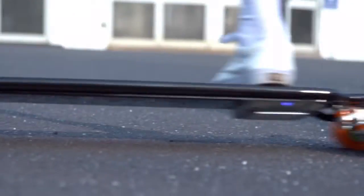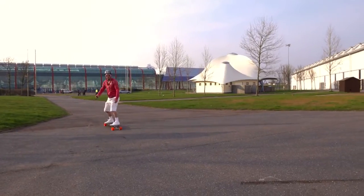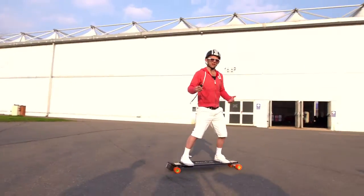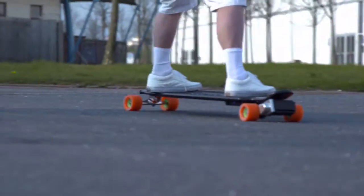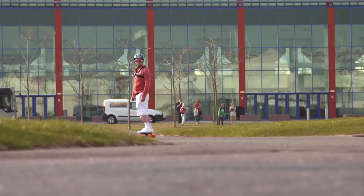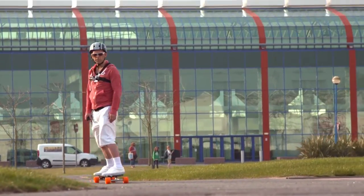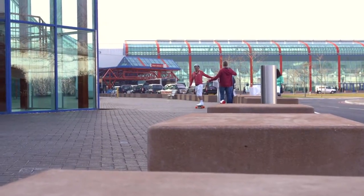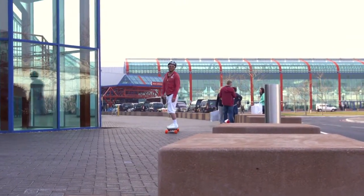Believe it or not, it's capable of 25 miles an hour, and when I brake like that, it's regenerative, so it charges the battery. The Australian designed board has enough juice to keep you going for over 21 miles and comes in 6 different flavours, with my Carbon Series Street model being the fastest and weighing in at just 8.5 kilos. This is just so cool.